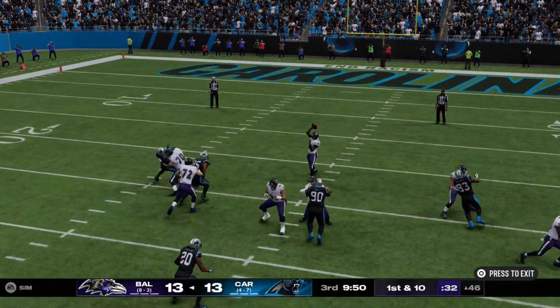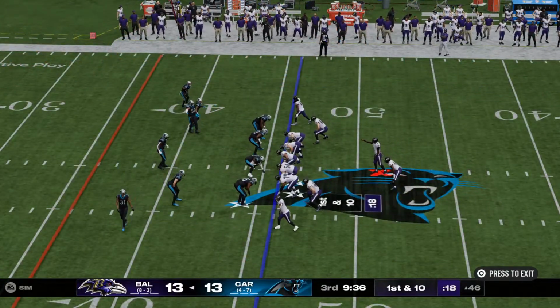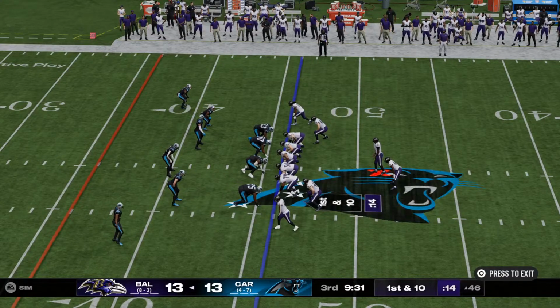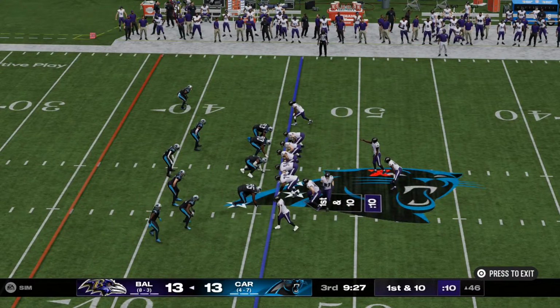Man coverage on the left side, so I really like the design of this play because they opened up the field and brought their tight end the other way on a crossing route. That's a lot of ground to cover if you're a defender. I've been there before, unable to stay with his man there.